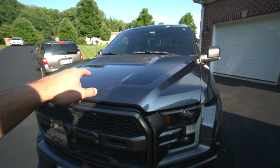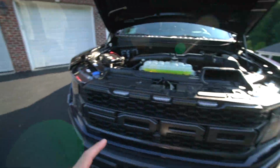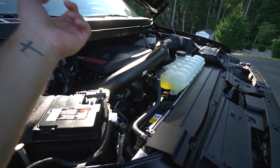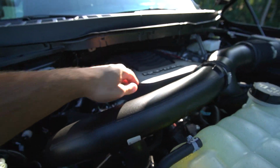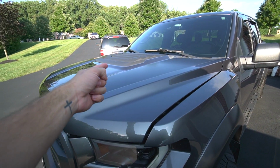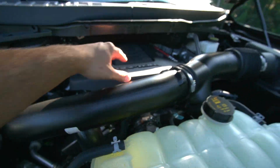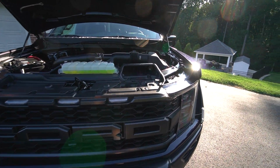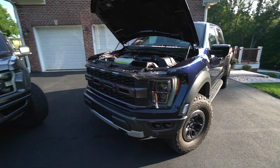So remember when I was saying I like these vents a lot more? I just noticed this over on the Gen 3 because I was like, what's the best stuff to talk about? And I popped the hood and I'm looking at it, like, what the hell? Ford kind of kept the same design as the original hood. See how the vents are staggered like that? Now over on the Gen 3, they kind of put it underneath, but it has totally different vents up top, which is pretty cool. Something a little different.